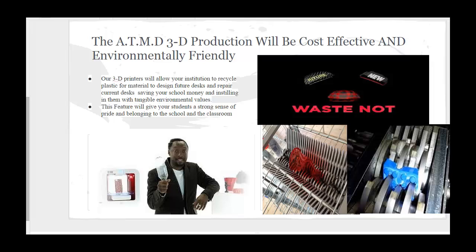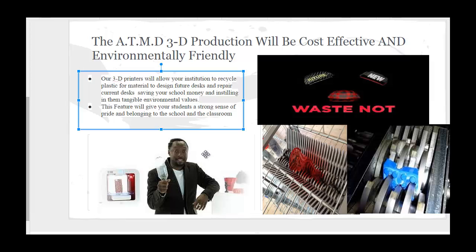And most exciting, the ATMD 3D production will be cost-effective and environmentally friendly. Our 3D printers will allow your institution to recycle plastic for material, to design future desks and repair current desks, saving your school money and instilling in them tangible environmental values. This feature will give your students a strong sense of pride and belonging to the school and the classroom.